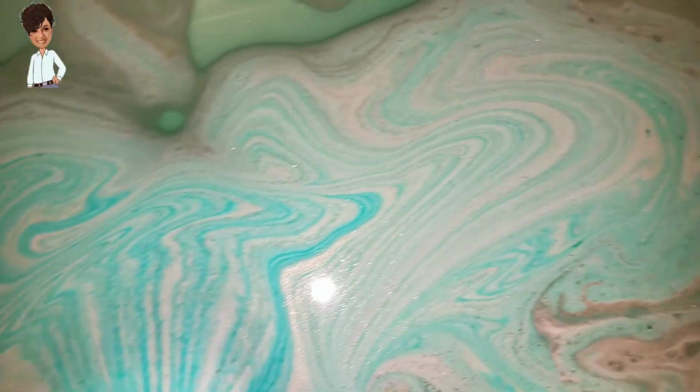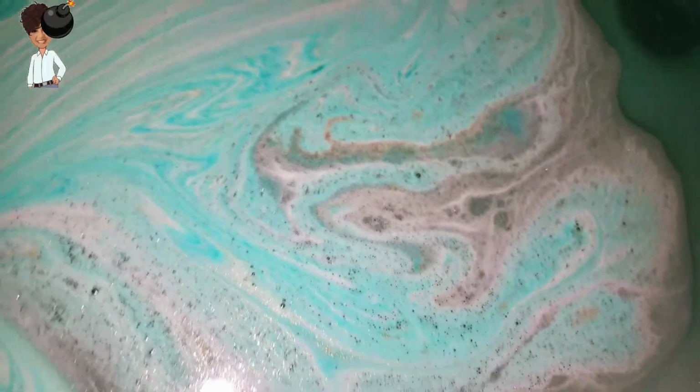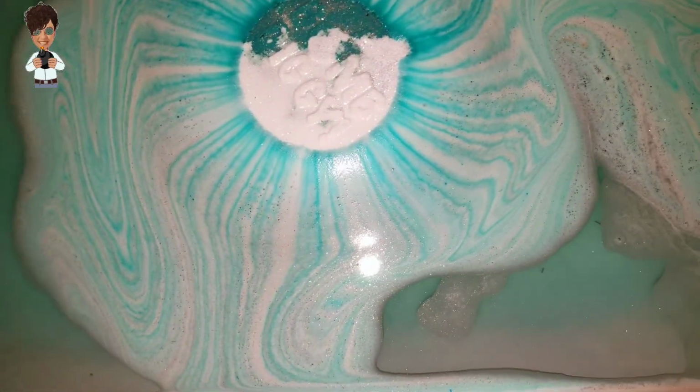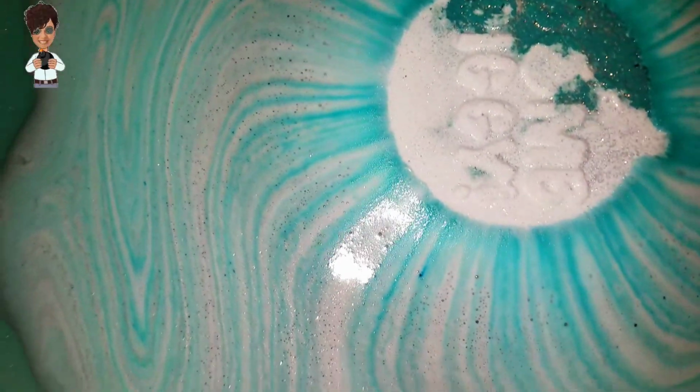The swirling that's going on in the tub is very pretty. It's just, again, camera does not do it justice because it's just like all gold filled. The gold is not really showing up as well as it does in person. We all know the struggles, those of us that do these videos.